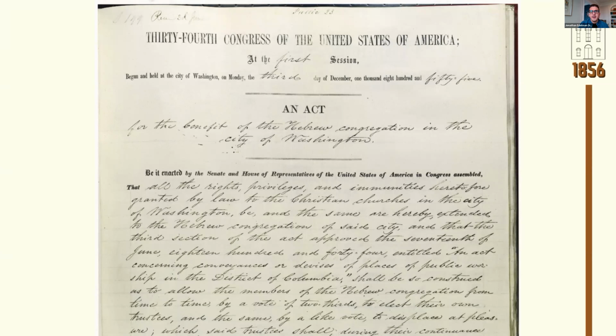But with vivid memories of government persecution of Jews in Europe, the pioneer members of Washington Hebrew were concerned that this 1844 act only applied to churches and not to synagogues. So they ensured the introduction and passage of this bill that you see here, the Senate bill aptly named an act for the benefit of the Hebrew congregation in Washington, that established the legal right of Jewish congregations to own property. President Franklin Pierce signed the bill into law on June 2nd, 1856.